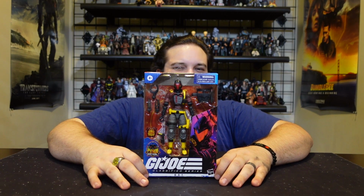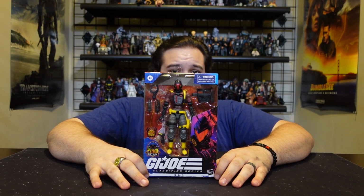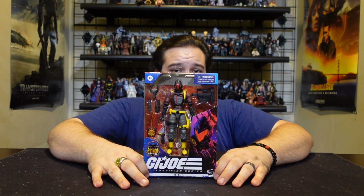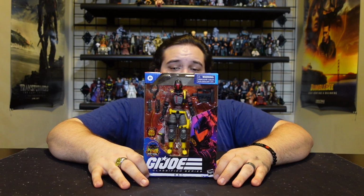I just think it's a little strange and unfortunate that this Cobra Bat doesn't come with the accessories that the regular Cobra Bat and the Crimson Cobra Bat come with, because the regular and the Crimson Cobra Bat come with the same accessories, just in the color scheme of whatever that figure is. And it's unfortunate that the Python Patrol is missing those accessories.